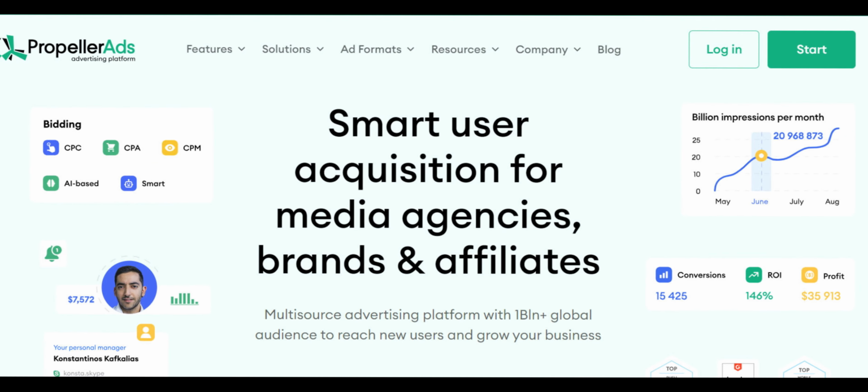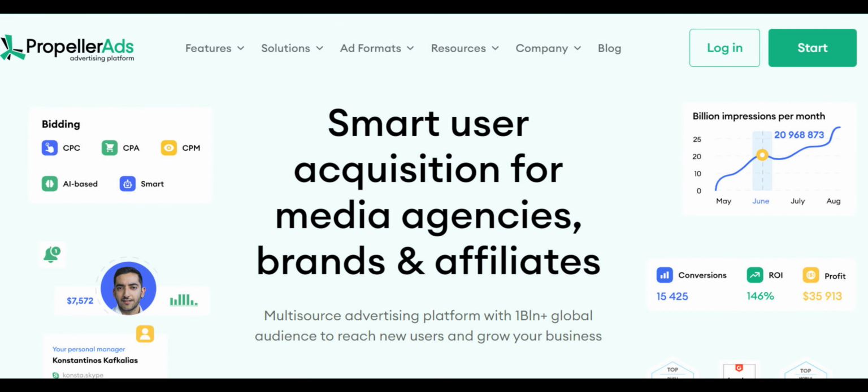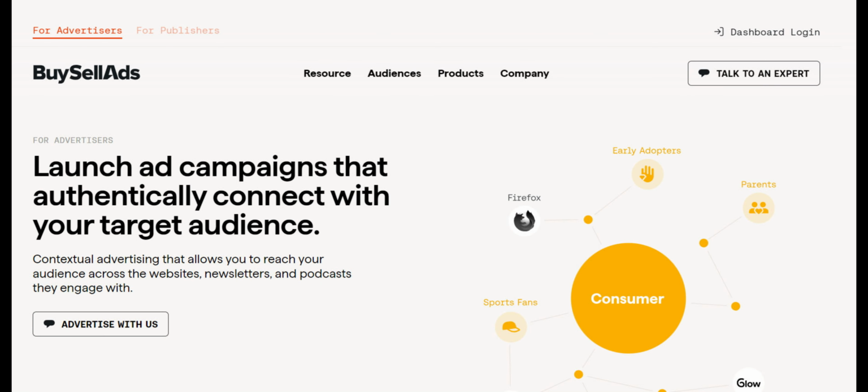7. Propeller Ads. Propeller Ads is an advertising network that supports various ad types, including pop-unders, push notifications, and native ads. It's suitable for publishers with a global audience. 8. Buy-sell Ads. Buy-sell Ads is a marketplace that connects bloggers and website owners with advertisers. You can sell direct ad placements on your site through this platform.